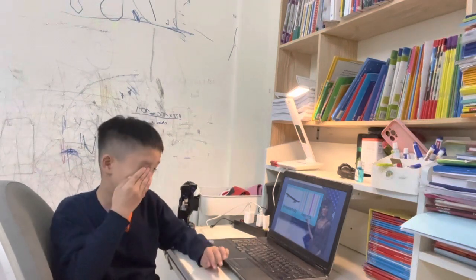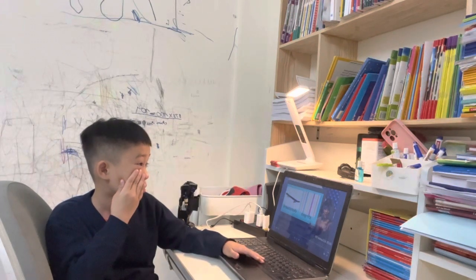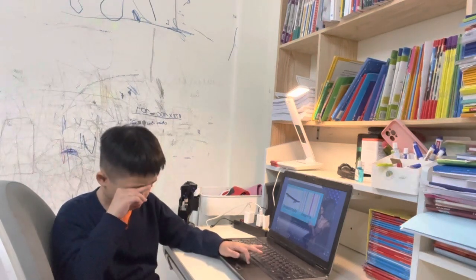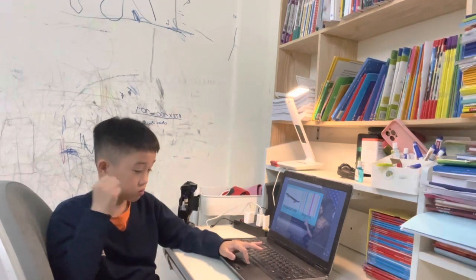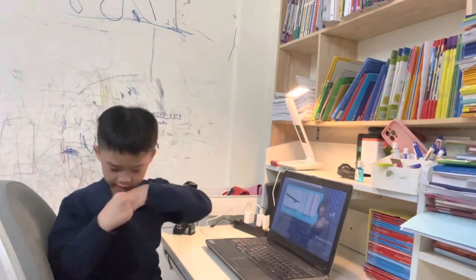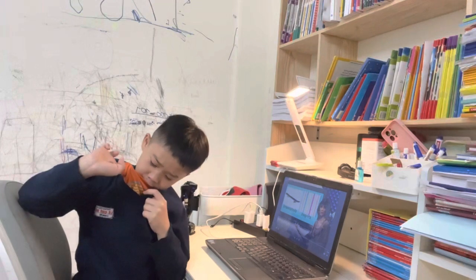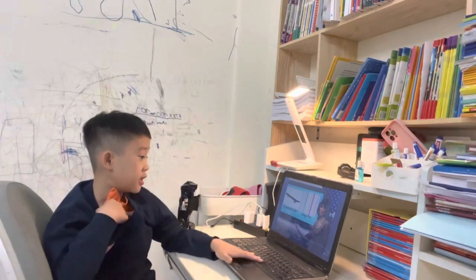What's this? Stripes. Here, as we can see, I have a striped t-shirt here. We have blue, yellow, orange here. All the way down, the stripes.